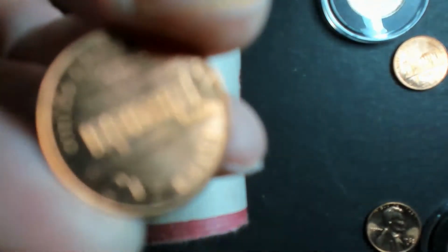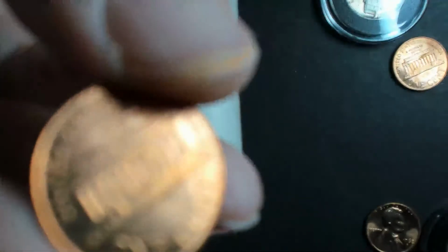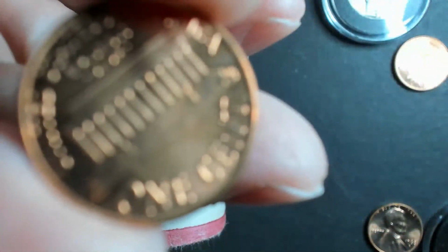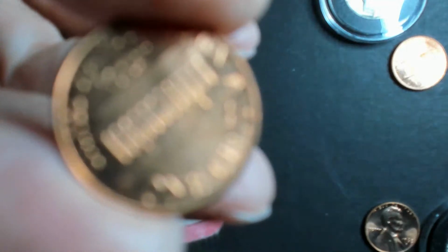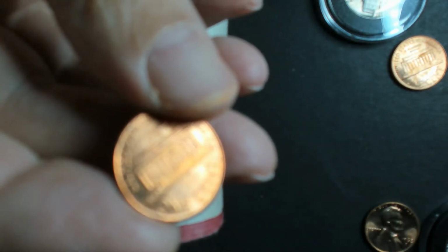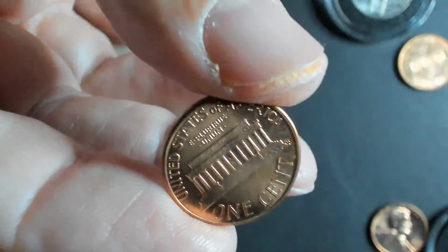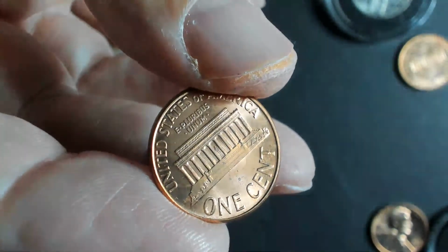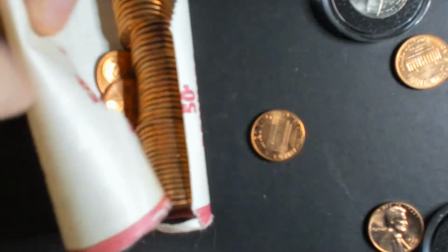Let me change my light a little bit. Here you can see a slight toning to it. Come on. There we go. So really good detail, but definitely has some spots. Try a couple others here.